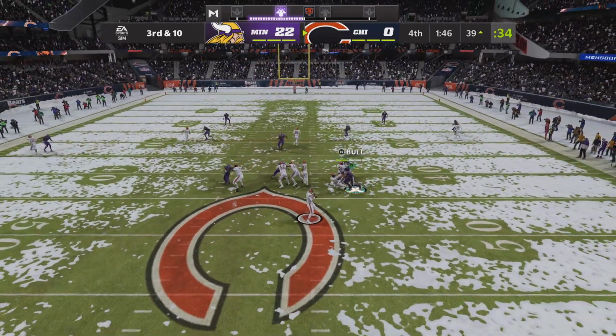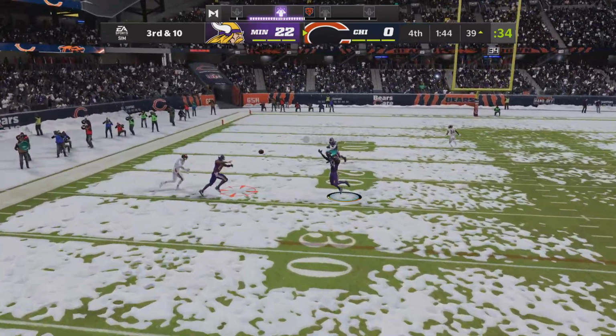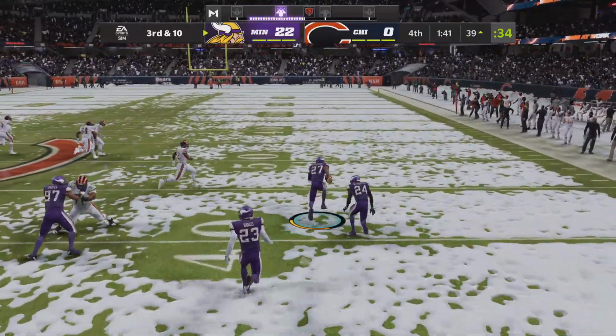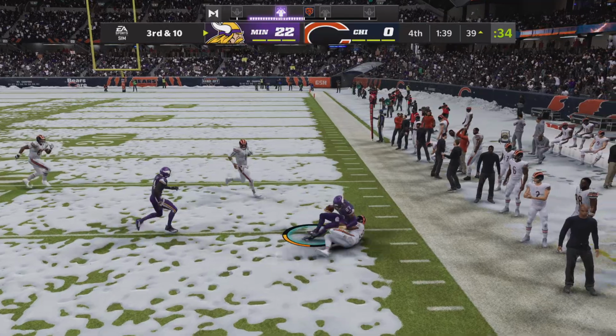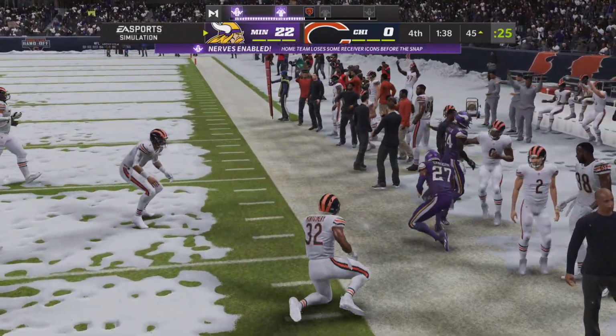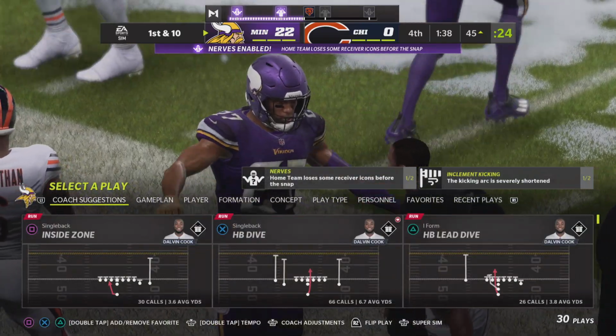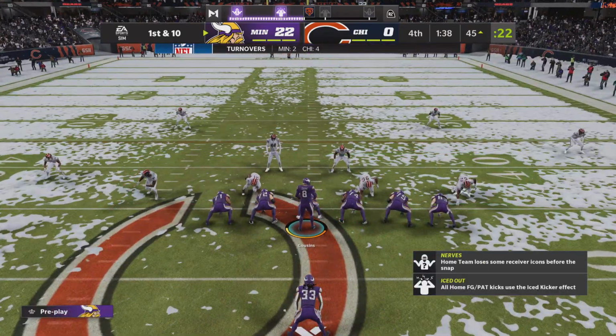To the air again, Fields. Too many zeros on the stat sheet thus. And for a 3rd time tonight, he's intercepted. It's Cameron Dantzler who picks it. And he will take it across midfield and down to the 45. Certainly not what he was hoping for, Charles. That's now 3 interceptions in this ball game.